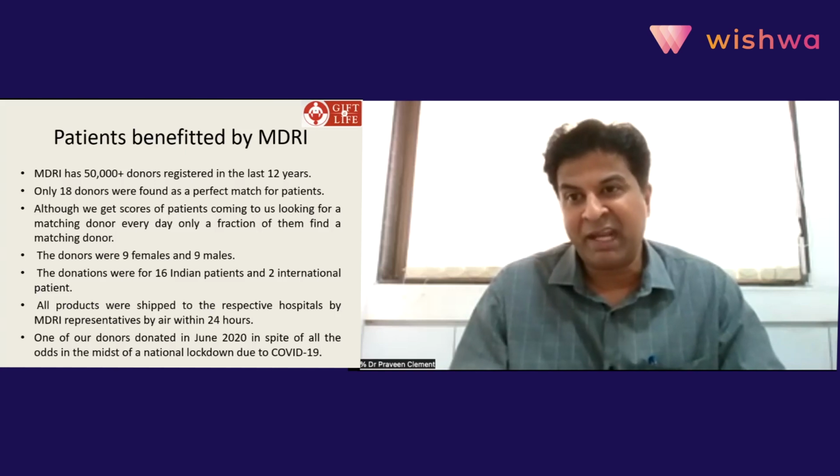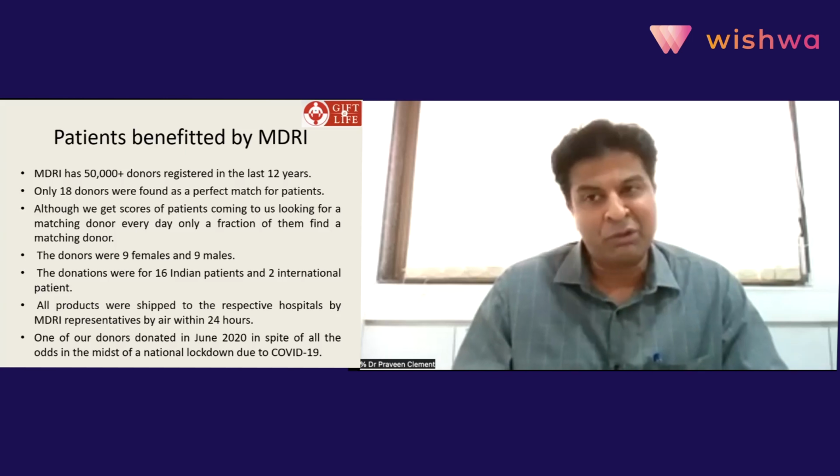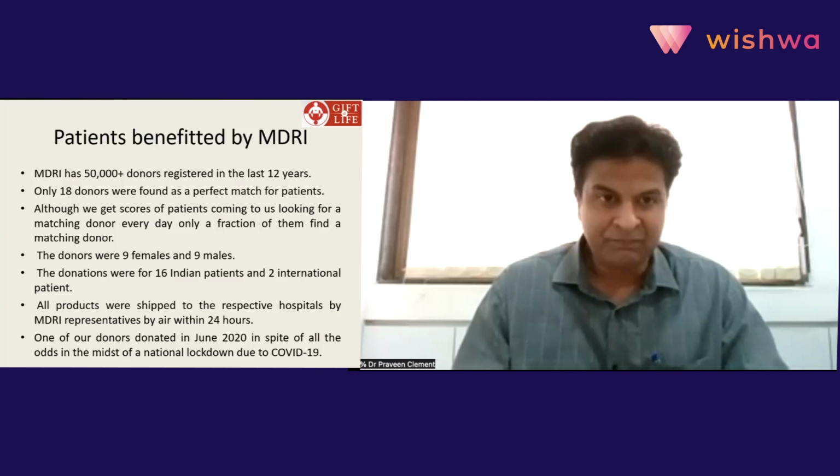So that means that there were 18 patients who were definitely going to die, who were found as a match with a donor, and their cancer is completely cured. And they are all doing very well. The transplants have been done in the last 10 years, and the success rates are very, very high.